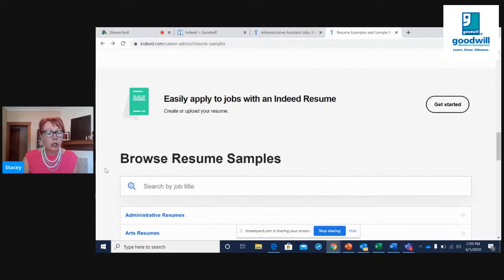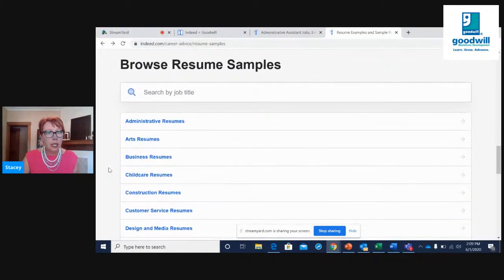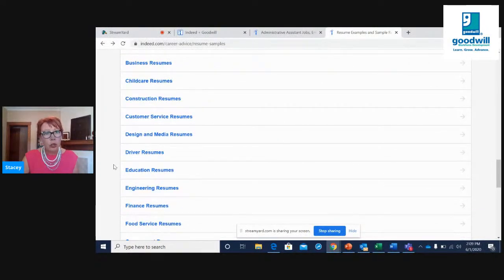So as you can see, you can browse resume samples. You have all kinds of different industries here. Look it up, because industries do use different languages. So make sure that the language in your resume matches the industry language as well. That's why you use this.